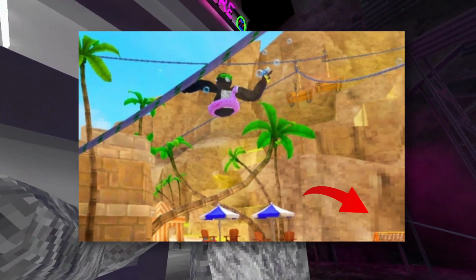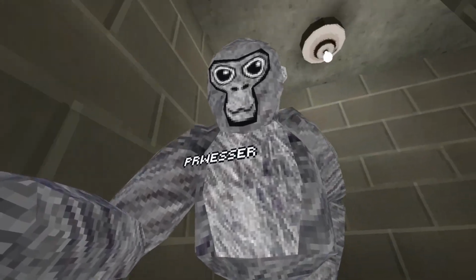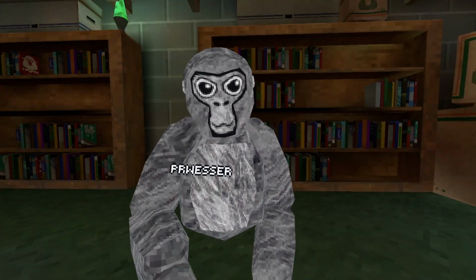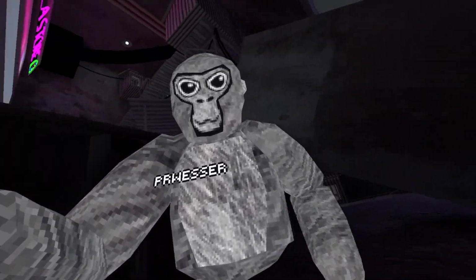Next up, we have the soccer net. You could possibly be able to play soccer. I think that would be really awesome. That would be a great update. And maybe even one day they'll add sports into Gorilla Tag.